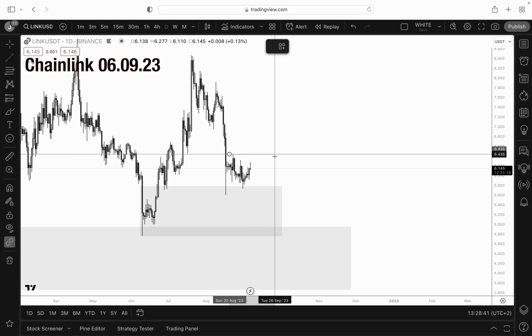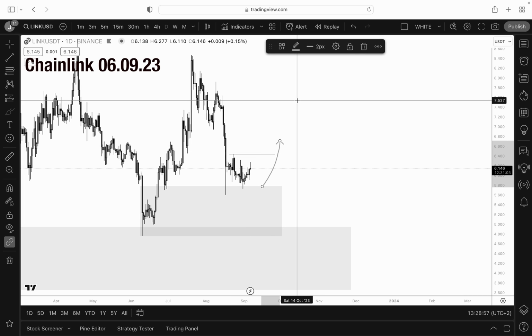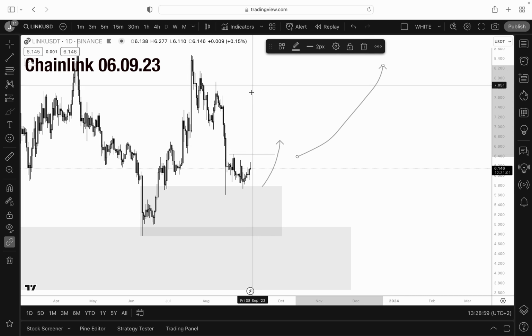So if you want to invest in Chainlink right now, I would recommend that you wait to see if we break this small resistance to the upside, and there's a very high chance that we come to higher levels.